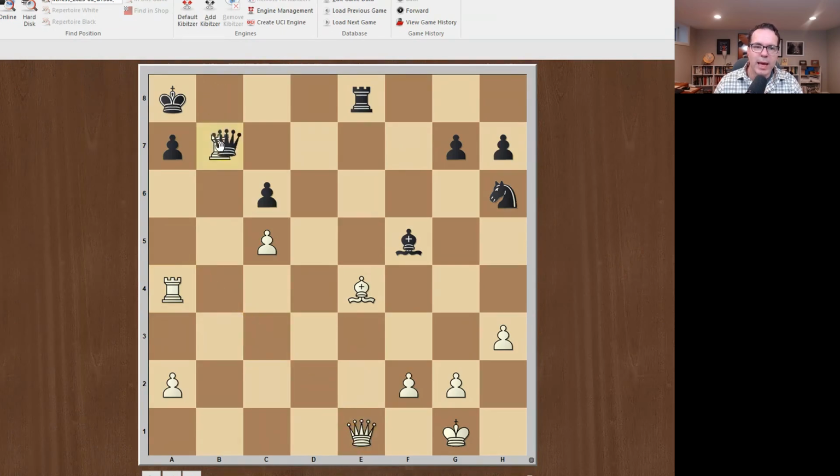And now black emerges, the smoke clears, and black is up material. We've got a queen, a rook, and two pieces against a queen, a rook, and one piece, and of course this bishop is pinned. So black would have outwitted white here, and you get an A for effort, again, if you spotted rook takes b7, but if black is exhausting all dynamic possibilities, unfortunately it doesn't work. But there's another line, and this is the one that Tarrasch correctly spotted, but this one is tricky as well.